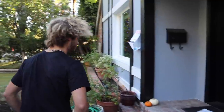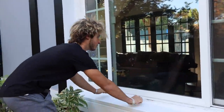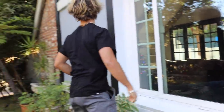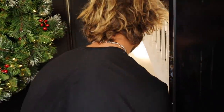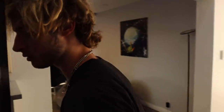We're just gonna look for some clues, so let's get in here. Let's be quiet, and let's see what Steven's up to. All right, I'm gonna look through his window quickly to make sure nobody is home, any of his friends or anything. No, I think we're good. It's pretty quiet too, so I feel like maybe nobody's home. Super quiet. We'll shut this door.